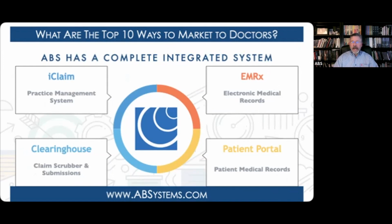We take the time. Now, let this kind of sink in, folks. We take the time that if you are marketing to a doctor, and if you're brand new, you may not know all the lingo and you may not know all the buttons to push to show and do a demonstration if you owned your own software. But we do.